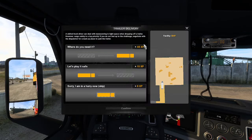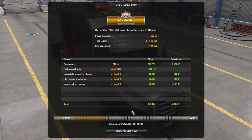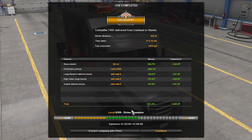Okay, so no, we're just gonna go skip, because that's a pain in the butt. So it was 822 miles, 27 hours 16 minutes to deliver, 199.8 gallons of fuel consumed for this load.